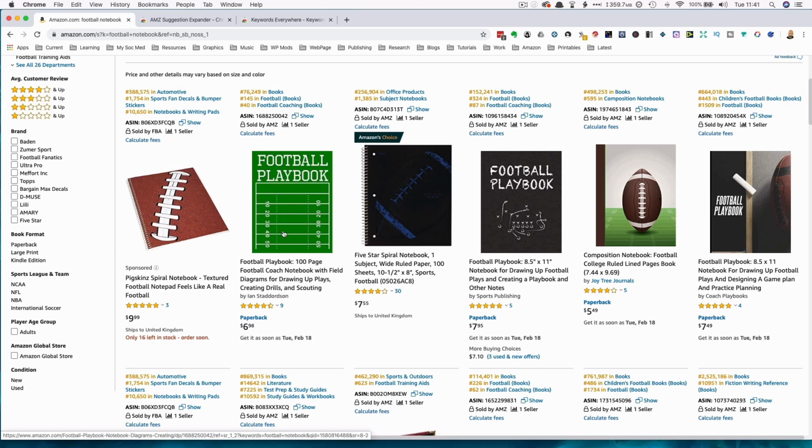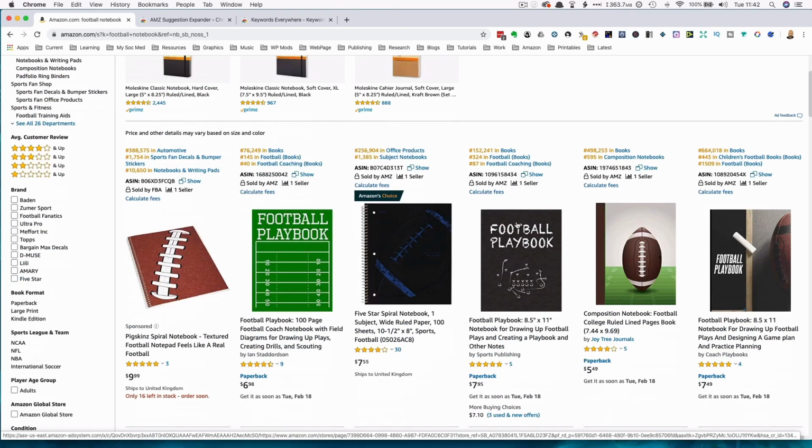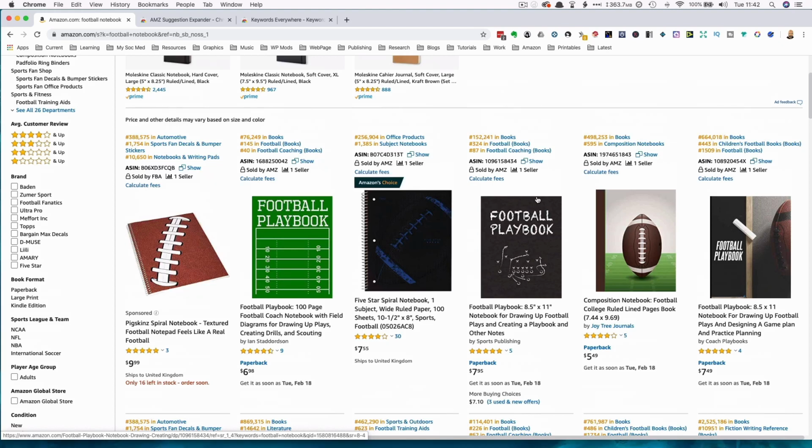So straight away we see here that there is a football playbook. Now that gives us an idea for a niche. And there's also another football playbook. So searching under football notebooks, it looks like playbooks might be a niche to look into deeper.